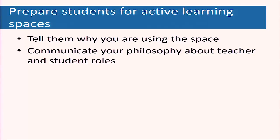And in fact, you could consider putting together a script that you might say on the first day, and we put an example of that script in your handout. So that's just something you might say to students on your first day of class. Communicate your philosophy about student-teacher roles. Again, at the beginning of the semester, that this may be different than what you're used to.